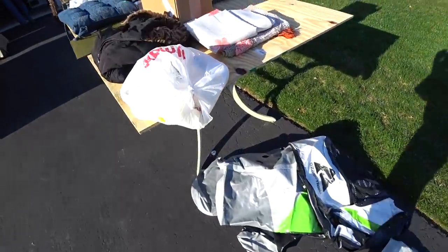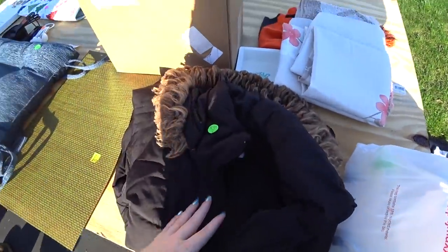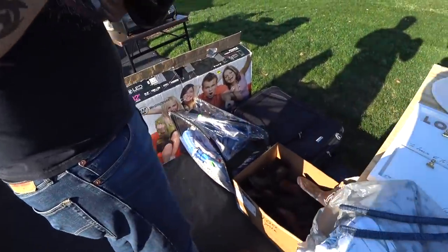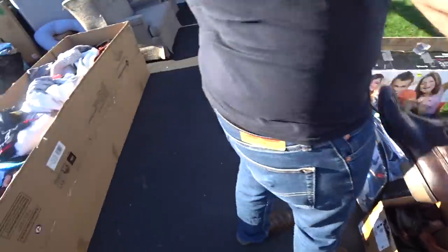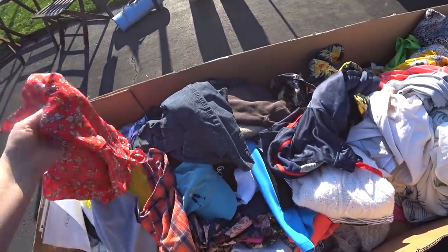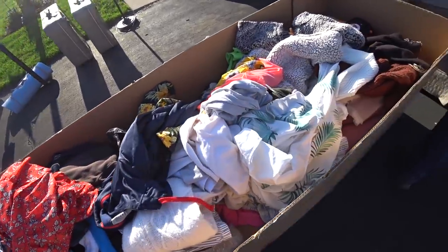They're fine and stuff. Yeah. Extra small. Why are these things always so small? These feel awful. Yeah. Wow, check out this thing full of clothes. Seriously. That's crazy. It's just filled with clothes.